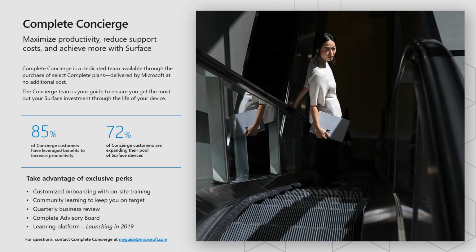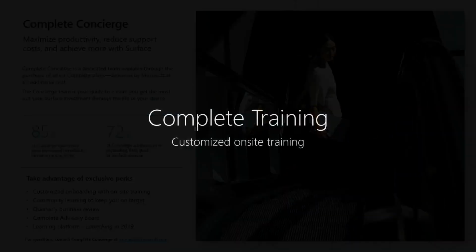They're going to have quarterly business reviews to make sure that the customer is meeting their goals or their expectations with their Surface devices. And they're going to have a learning platform. That's going to launch in 2019, a little bit later this year. Next year. And that's going to be a platform where we'll have all the content available so that the customers can help themselves with whatever they need. So I'm going to show you a quick video.